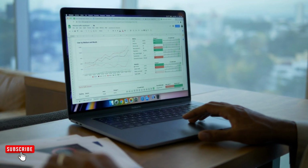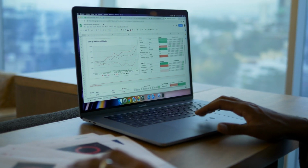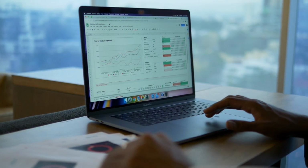Today, we're diving into a fundamental topic for anyone looking to take control of their finances: how to create your first budget. Whether you're fresh out of school, starting a new job, or just want to get a handle on your spending, this guide is for you.